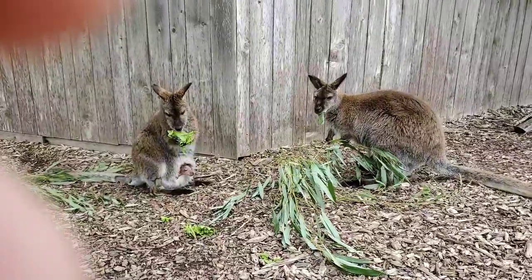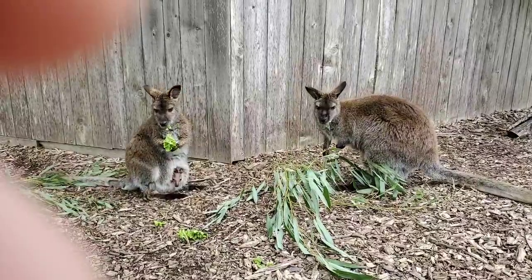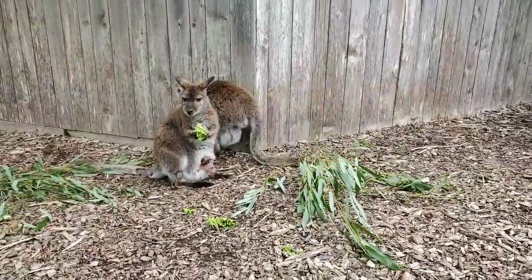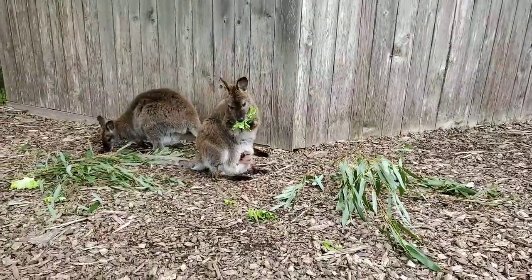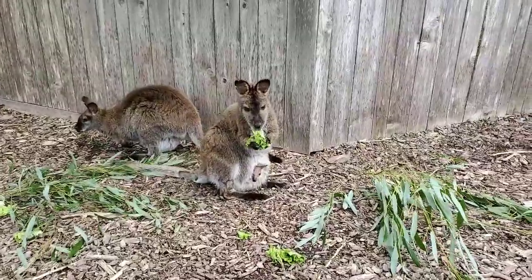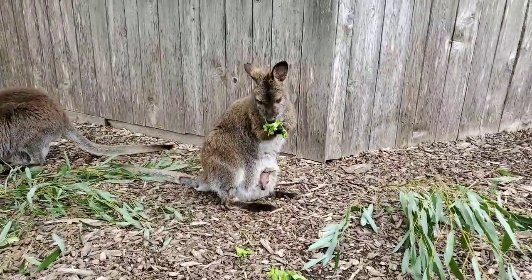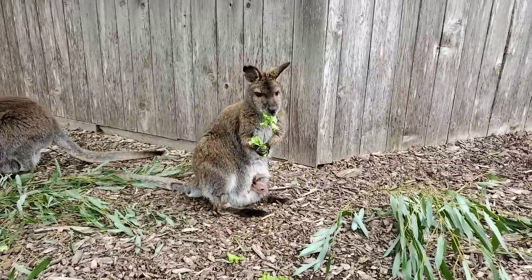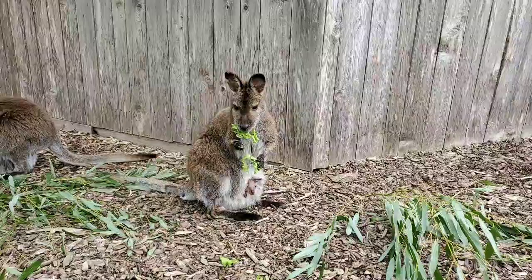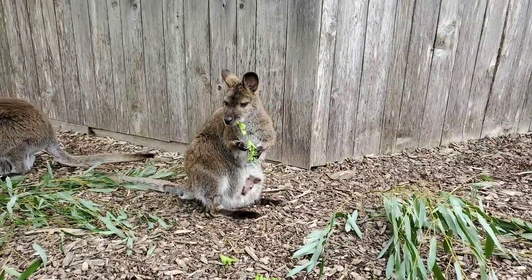The joeys are about 5-6 months old. At this time, the joey is sticking its head out. It is exploring a little bit. It's sniffing. It might eat some grass too. So right now you can see him just hanging out. He's just seeing what's out in the world while mom is feeding. But joeys are only in the pouch for about 9 months, so this joey will probably be coming out after a few months.